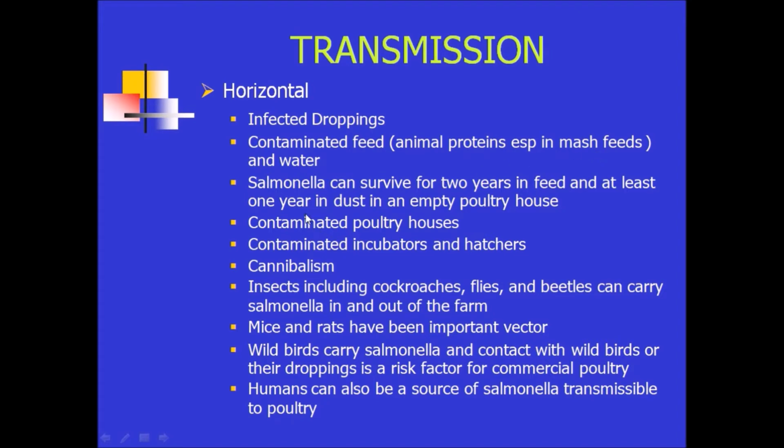So it can also be transmitted by Salmonella. Salmonella can survive for 2 years in feed and at least 1 year in the dust in an empty poultry house. So you can see that it can survive for a long time in your feed, and in the empty poultry house, even in the dust of your empty poultry house. So control strategies should be implemented very carefully.